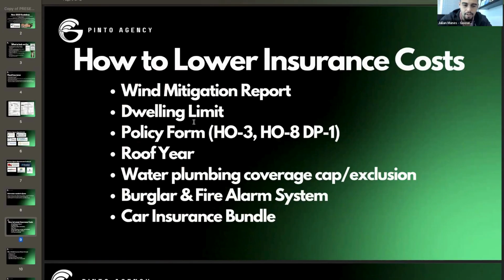And then the roof year, and if the roof has permits, that's going to help get the best options possible and be able for them to qualify for the roof credit. And then water plumbing coverage, we can cap it at 10,000 or completely exclude it in order to get the insurance costs a little lower. And the burglar and fire alarm, if the property has a burglar and fire alarm, we can apply that credit, and then the insured would just need to provide the alarm certificate immediately after closing, showing their name on it.